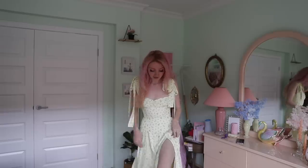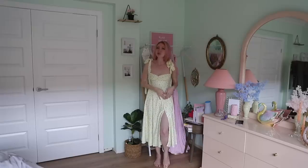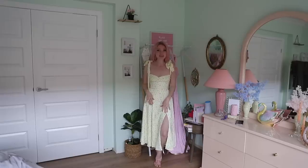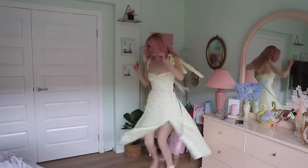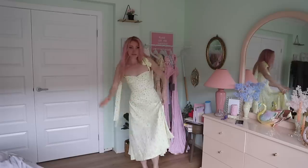Also, it's got this really nice slit in the leg. The slit is a really good height. It's not too high. I'm not worried about walking and maybe flashing anyone. The dress itself is also a really nice length. The skirt is so full. Look at the way that it moves. And also, it's got a double layer.